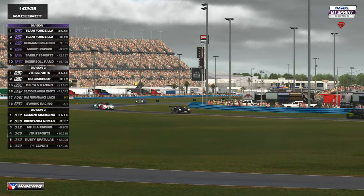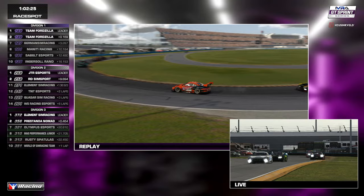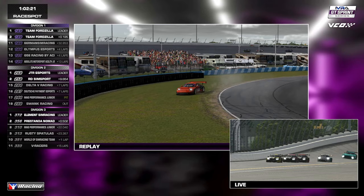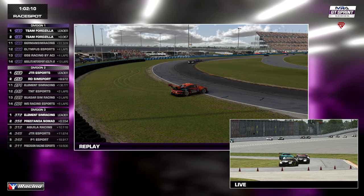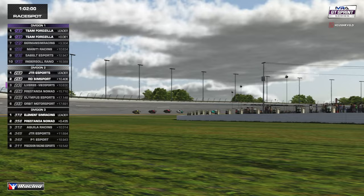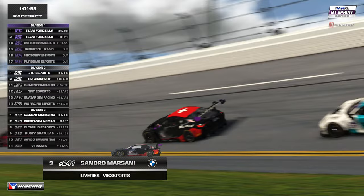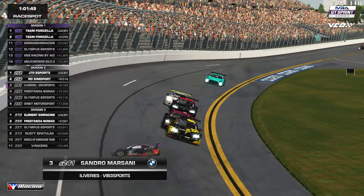Oh, and something's going on with Rusty Spatulas. Rusty Spatulas is off the track, just off the circuit. This is 5 seconds ago. Yeah, just too fast into the second horseshoe, spins it around on the grass. But thankfully, it seems like not too much time lost. Just the grass so slippery here, off camera as well. Has to wait a long time. Does want to reach out at an awkward angle as well. So actually, I correct myself, a lot of time lost for Rusty Spatulas. They were second in the division, not anymore. Battle for second, Division 2, possibly could heat up. RD SimSport trying to make a break for it, though. Division 3 leader Marcus Fox trying to help out iLiveries.